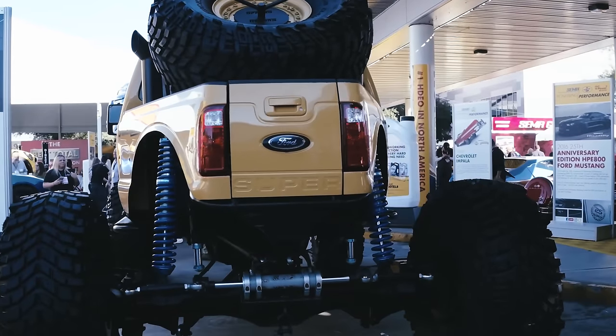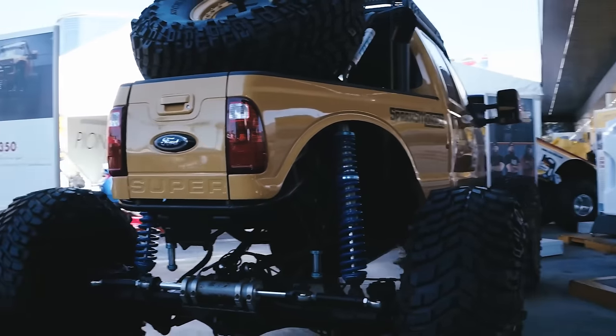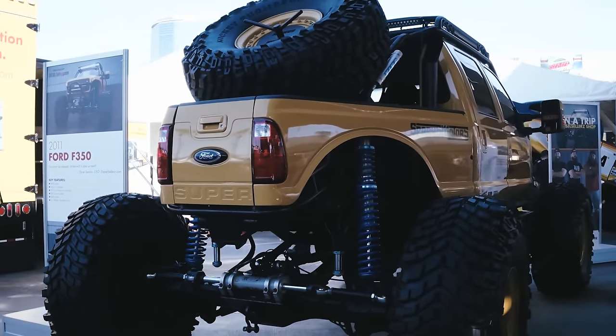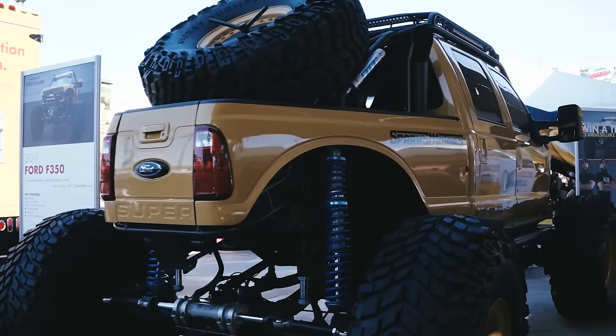Obviously the bed was modified, the back half cut off for a completely tube frame back there. It also features PSC full hydro steering front and rear. Really a crazy build, awesome looking truck.